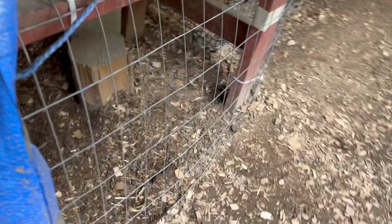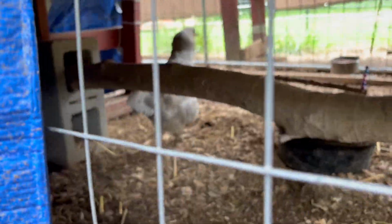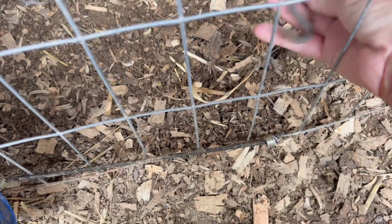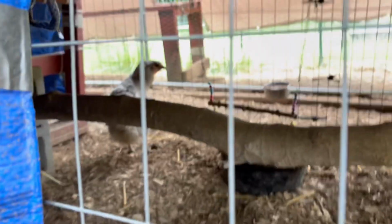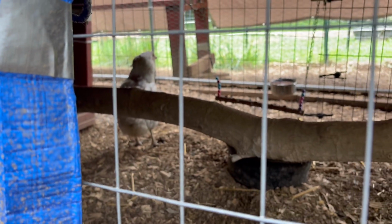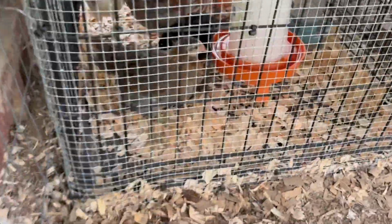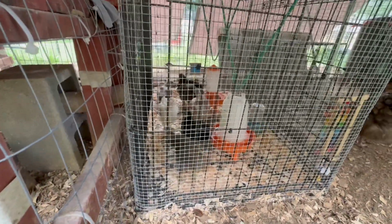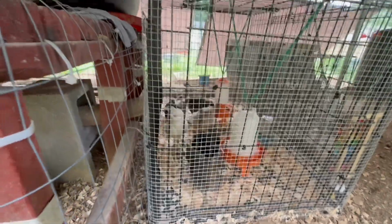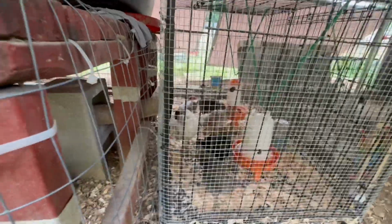So let's see how Amethyst is doing in jail. And I see one of my little hooks that I need. Let me get this up. Okay, that's good. Alrighty then. So she's doing good. Got water, got food. These over here are getting rambunctious because they're all feeling a whole lot better now. I know it's hard to see through the wire. I'm doing the best I can. The one that laid down over there, that one is huge.